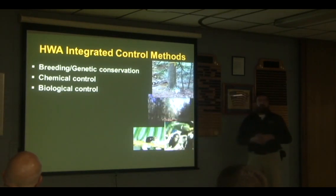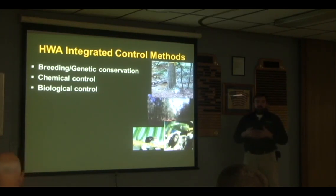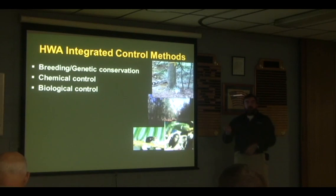There are cones being collected and sent off, not only for being grown in South America, but some of them are also going into those seed vaults that people have heard about. And then some are grown for these hybridization experiments. And like I was saying, they're trying to do these different breeding things.